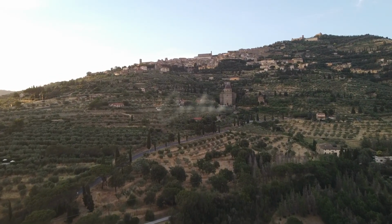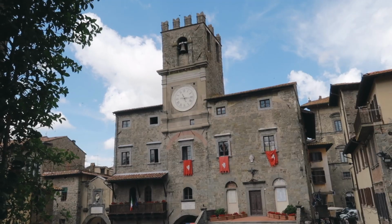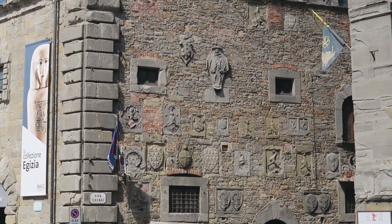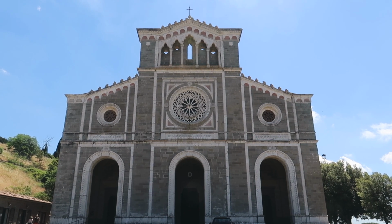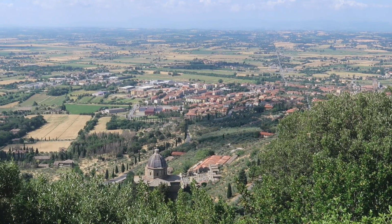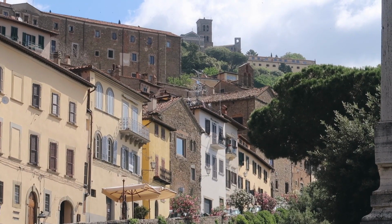Tuscany in a small hill town called Cortona. In this video, I'm going to walk you around and show you some things that you should see, places you can eat, and also share some of the information and important history of this beautiful area. So let's get started. Cortona is a town in the province of Arezzo and is in southern Tuscany.